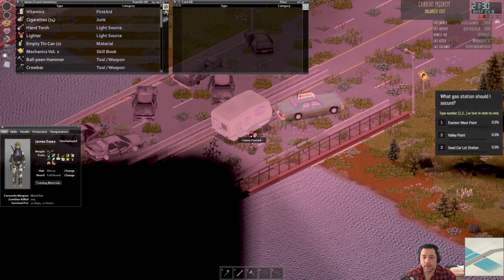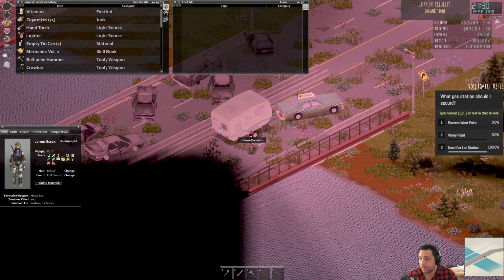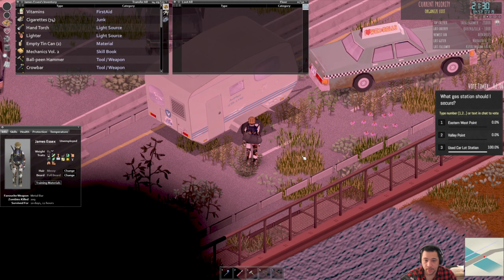So the used car lot could have interesting cars in the parking lot, which would double as an extra goal, because I'm still on the lookout for the long range and scout vehicles in the goals of the series, but I don't necessarily have to go that way. It is up to you.